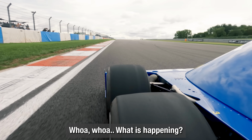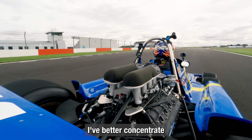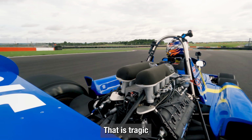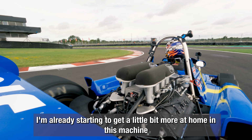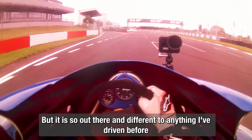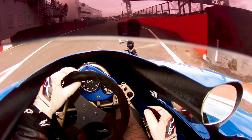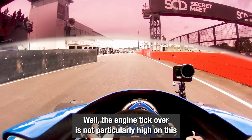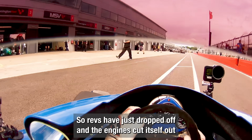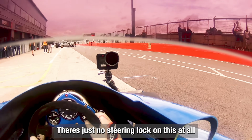Whoa, whoa, what is happening? I better concentrate. Oh, what? Red flag, you've got to be kidding me. Oh, that is tragic. I'm already starting to get a little bit more at home in this machine, but it is so out there and different to anything I've driven before. Oh, there you go. Well, the engine tick over is not particularly high on this, so revs have just dropped off and the engine's cut itself out, but that's fine. There's just no steering lock on this at all.